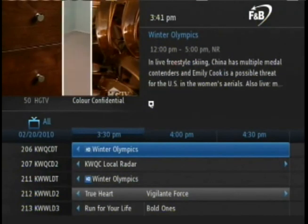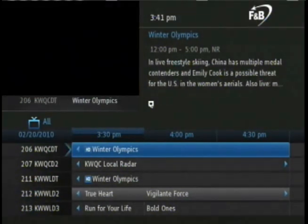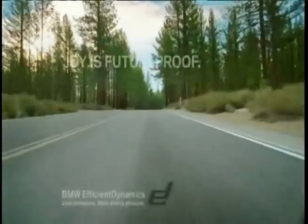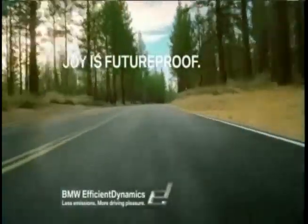The channel will now appear in the preview window. To see the program in full screen, press the Exit button. Now let's check out the scheduled event options available in the guide.